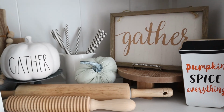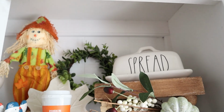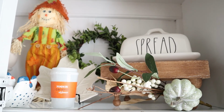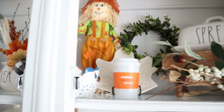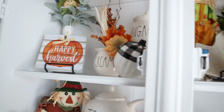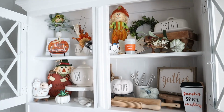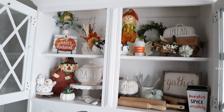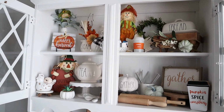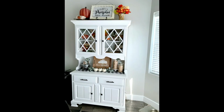But you guys, basically, you can see that I do touches of color and also neutrals throughout my house. I don't only do neutrals. I do pops of color throughout my home. And I love it that way. There are some people who only decorate with neutrals, and there are people who decorate with only color. I combine mine and I love it. And I'm so happy with the way everything turned out.